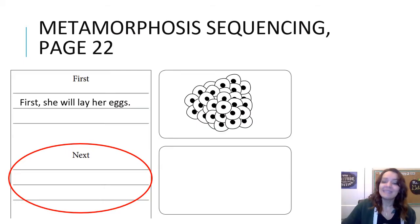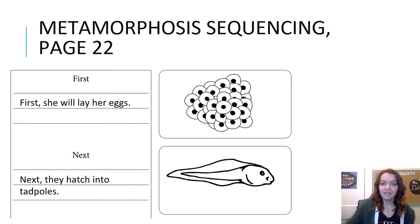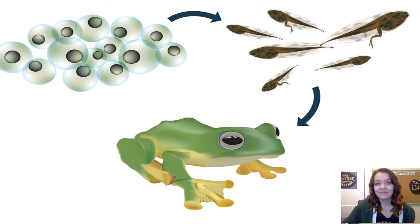So what happens next? Next, they will hatch into tadpoles. Then, the tadpoles will morph or change into very different looking creatures, young amphibians, with very different habits. This transformation process of changing appearance from one stage to another is called metamorphosis. Skin has covered their gills, and they grew lungs for breathing air on land. Tiny legs have also appeared.